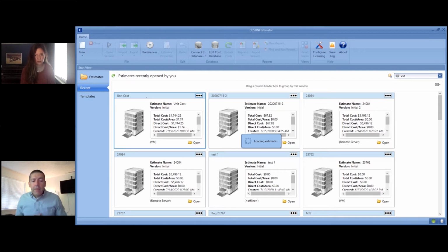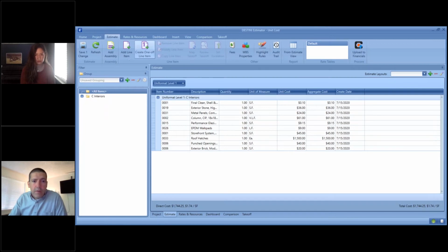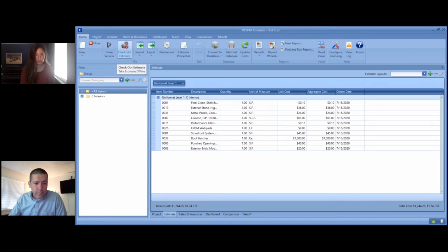What this is going to allow you to do is check out an estimate in its current state. The estimate's going to be copied locally to your computer. You're going to be able to interact with it, modify it, work with it as you normally would. You can add line items, delete line items, make any modifications to quantities, units, costs, anything. So here on this Home tab, you also have this Checkout Estimate button. When you click on that, it's going to make a copy of that locally on your machine, and then you can interact with it like you normally would.